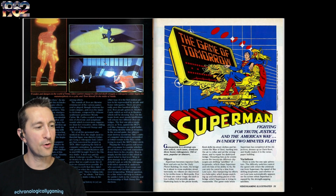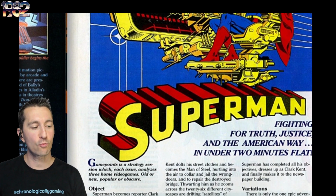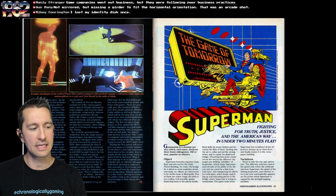And even more. Oh, here we go. How to play Superman on the Atari VCS. We originally saw this, which the date's available in 1978. But look at all this.